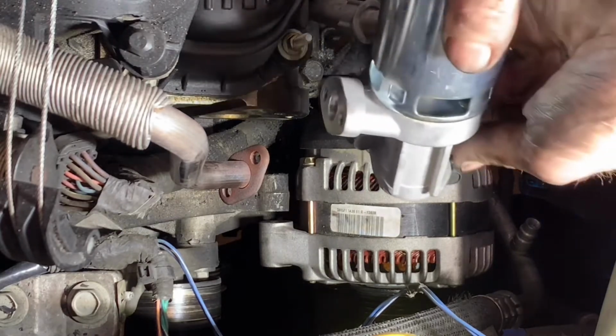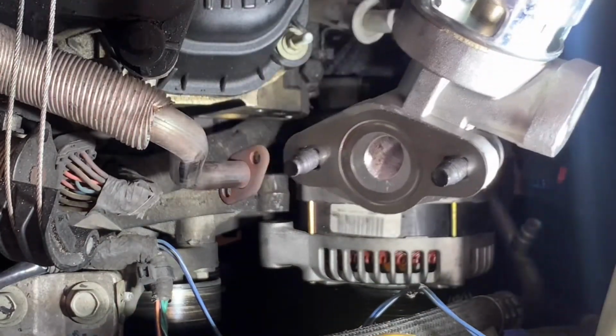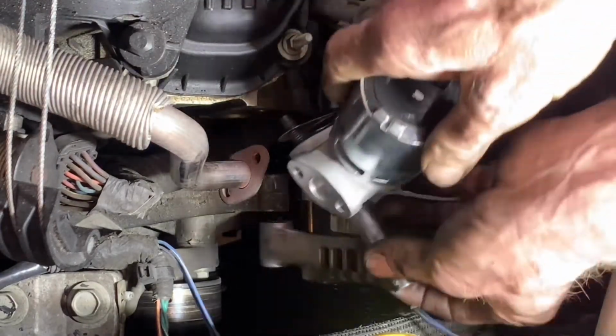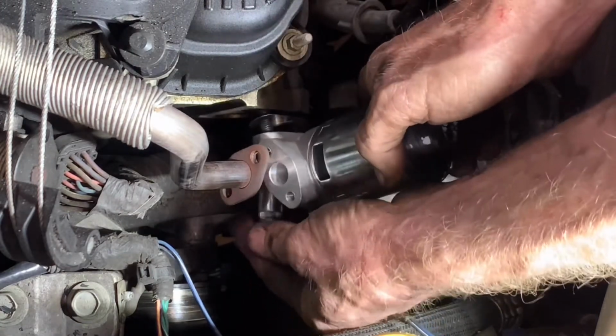All right, so we got our new 10mm bolts started. It will hold up on that gasket because it's got a little edges on them to hold it in. It's a metal gasket. And you can just balance this thing in place.